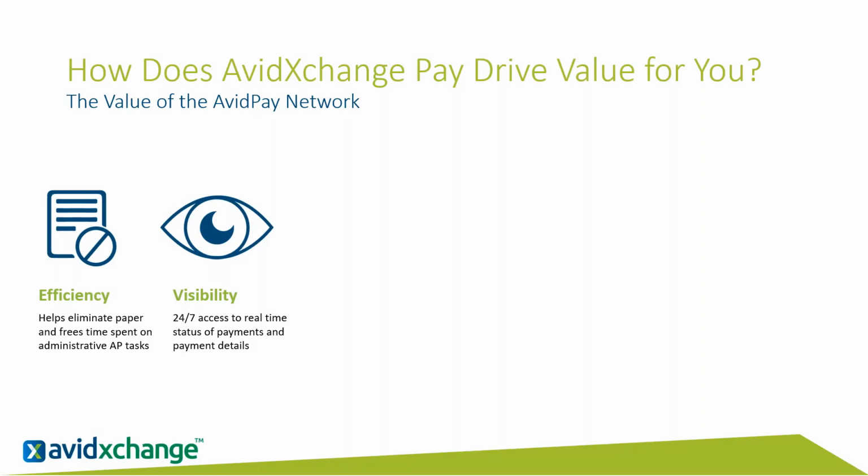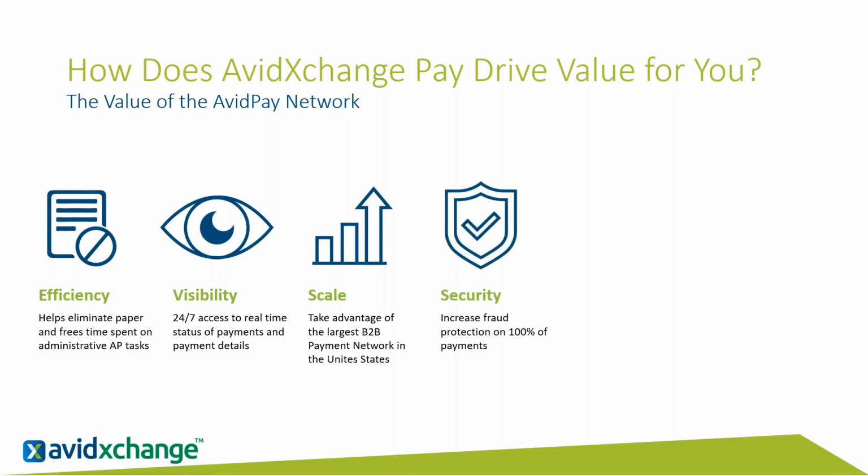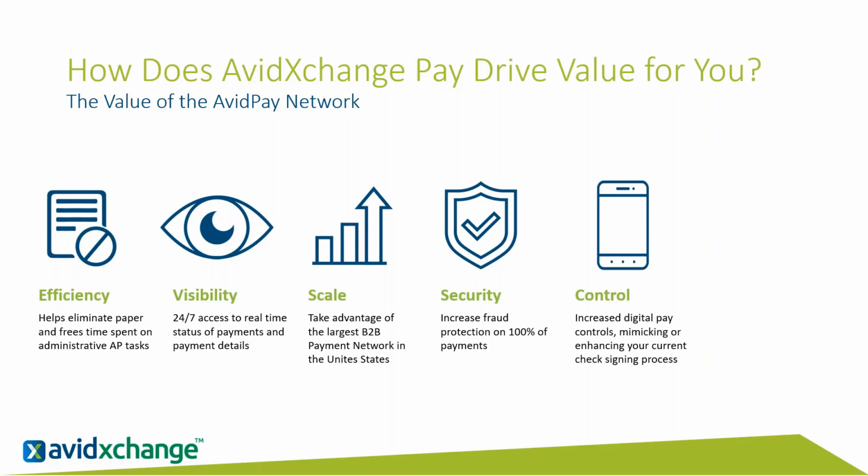Something to think about is scale. As your business grows, or if you have peak volumes during seasonal times, you can take advantage of the largest supplier network in the industry that's growing every day. Essentially, this will let you grow your revenues without increasing your overhead proportionately. Financial control: maintain the same level of control for approval signatures we've talked about through an automated workflow, as opposed to chasing people down for signatures.